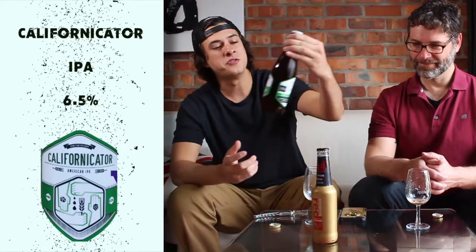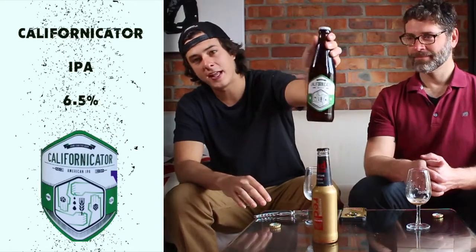Yeah. This one's interesting to me. This is a Californicator. It is an American IPA, so an American Indian Pale Ale, which you would think is like a Cherokee or something. I haven't had a good IPA since I've been in town. We don't have High Life or Cigar City, like all the big breweries back home. Fair warning, I am not a fan of IPAs, even in the States or anywhere else.